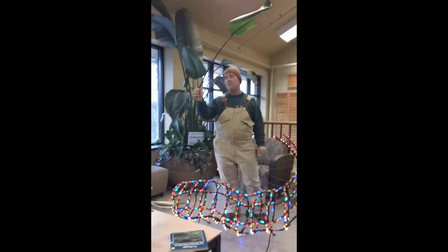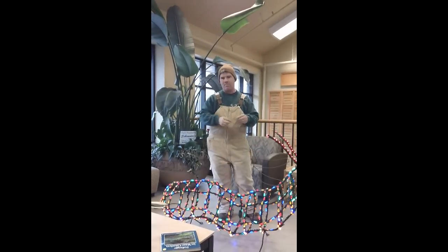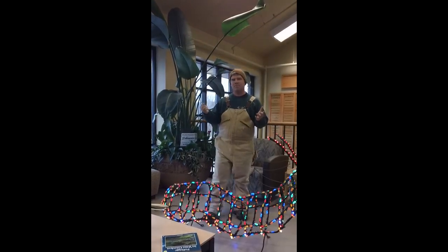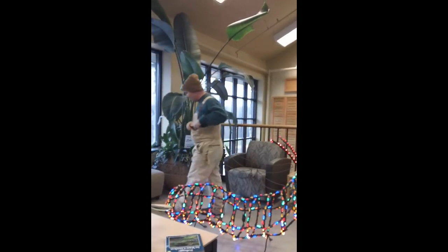I use 20,000 of these in a year's time, little 4-inch zip ties. I buy them in bulk, 10,000 at a time. And these are bigger 8-inch, we use a lot of them too. 6,000 I think I used this year. We're using a lot.